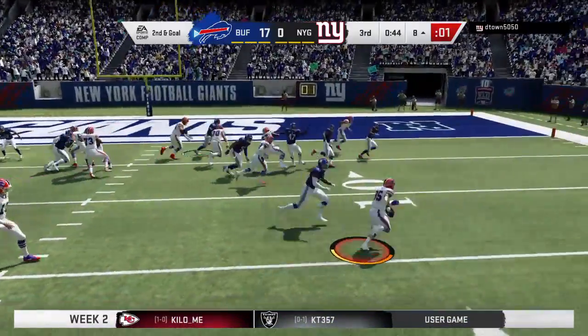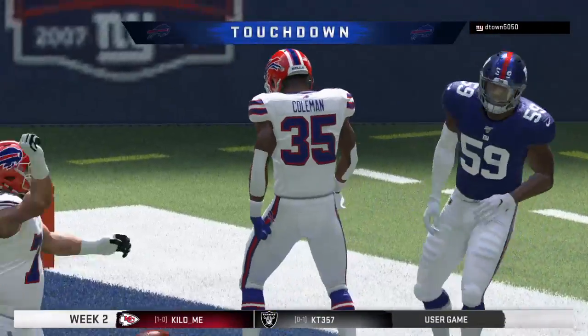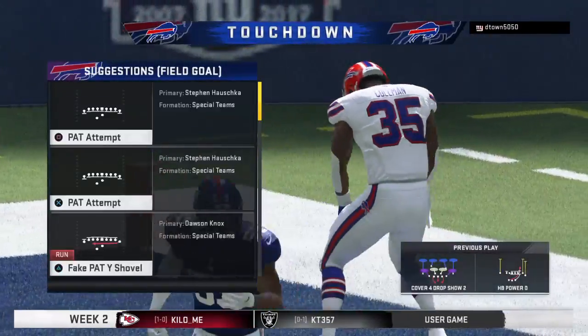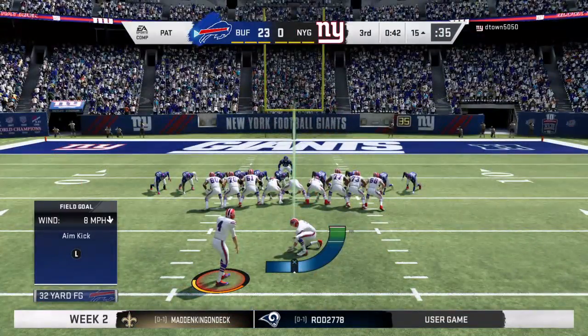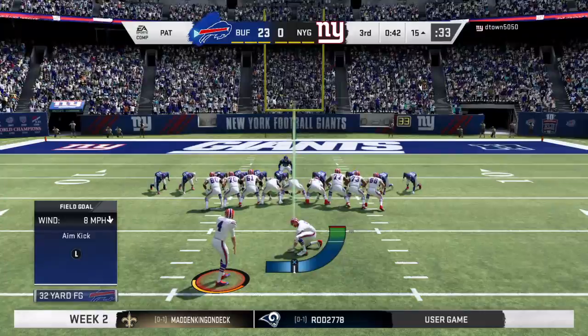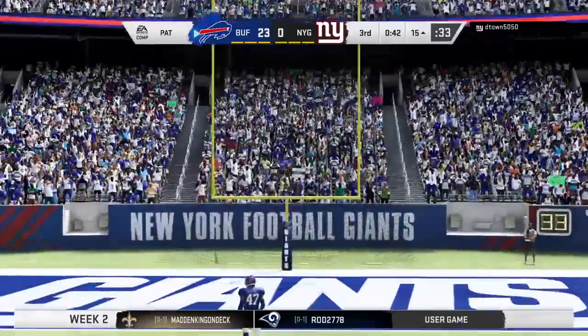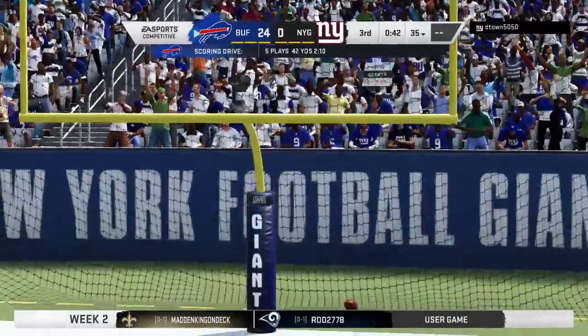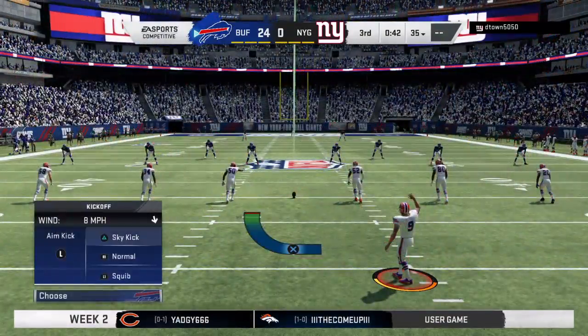They stay on the ground. Again, it's Coleman. And he'll take it into the end zone for a Buffalo touchdown. Tevin Coleman with 2 touchdowns on the season, both in this game. And the Bills will add on to their lead. Hauschka adds the extra point, and the decision to just kick the extra point winds up successful.